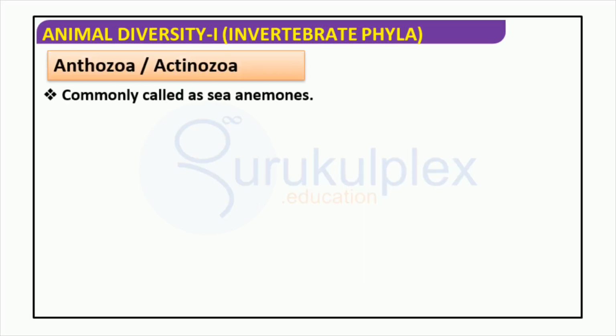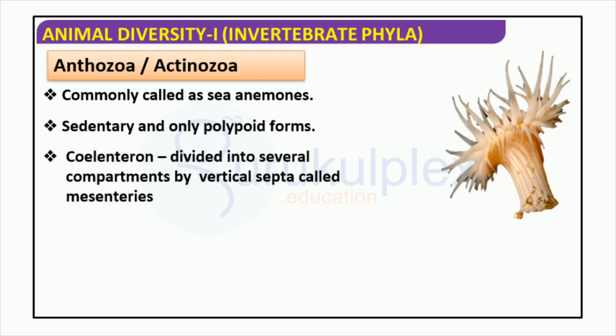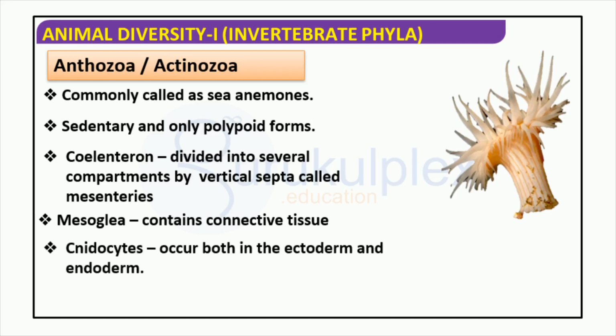Sea anemones are an incredible creature found in shallow waters, taking the form of a polypoid. A coelenteron is divided into several compartments by vertical septa known as mesenteries, and a mesoglea made up of connective tissue. Cnidocytes, found in both the ectoderm and endoderm, make these animals so special, as they contain the organism's germ cells originating from the endoderm. Sea anemones are part of the Anthozoa or Actinozoa subphylum, and their beauty makes them a must-see for any diver.